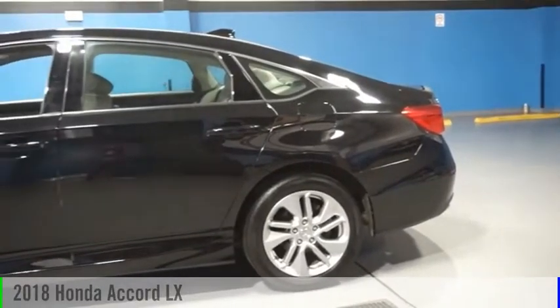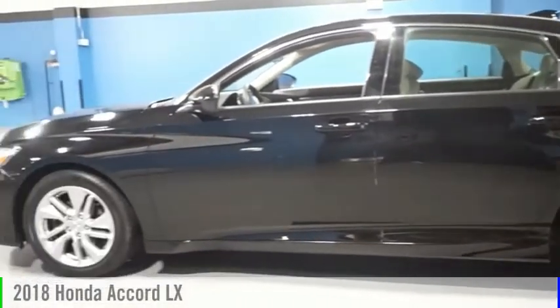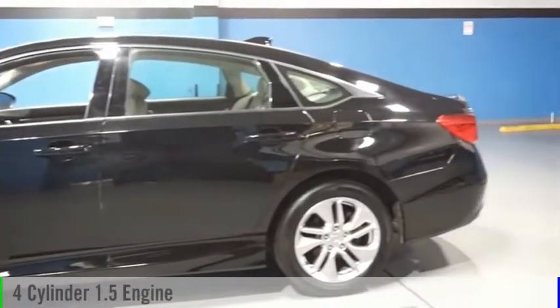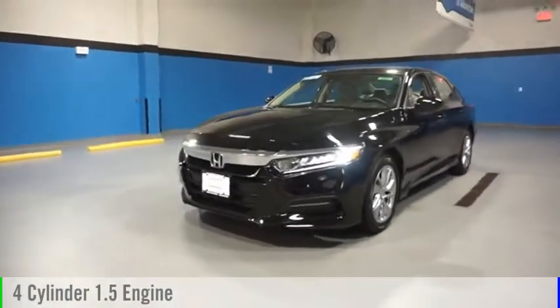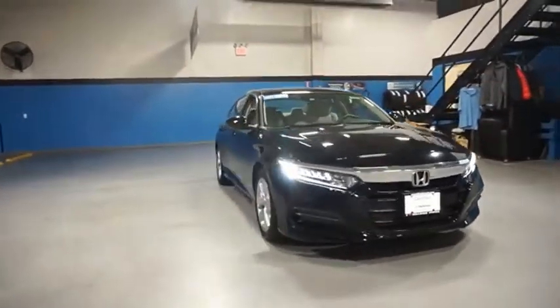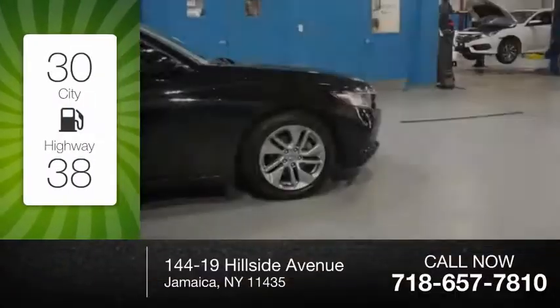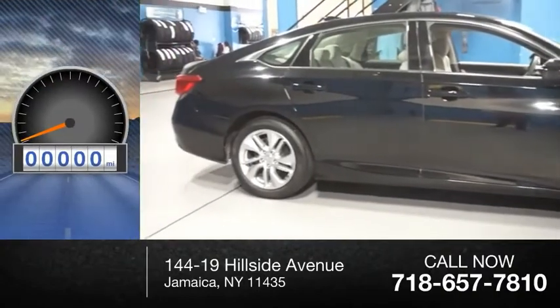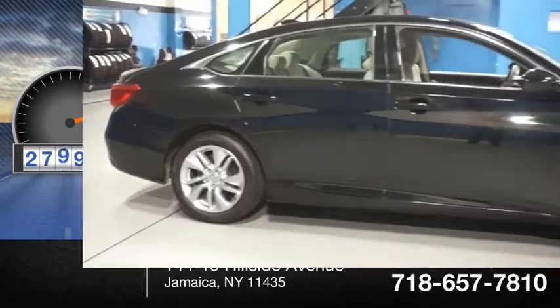Come test drive the 2018 Accord. This vehicle is powered by a front-wheel drive, 4-cylinder, 1.5-liter engine, and comes with a continuously variable transmission. Great fuel efficiency saves you money by requiring fewer trips to the gas station. This vehicle has less than 30,000 miles.